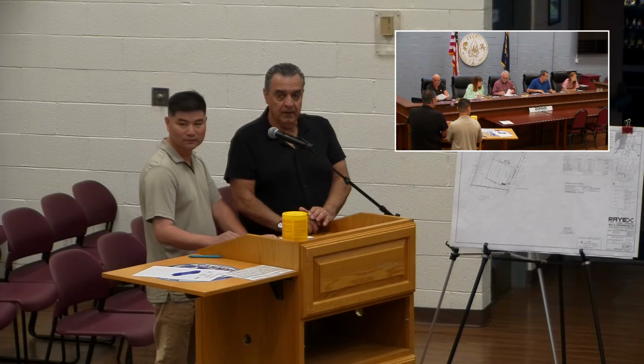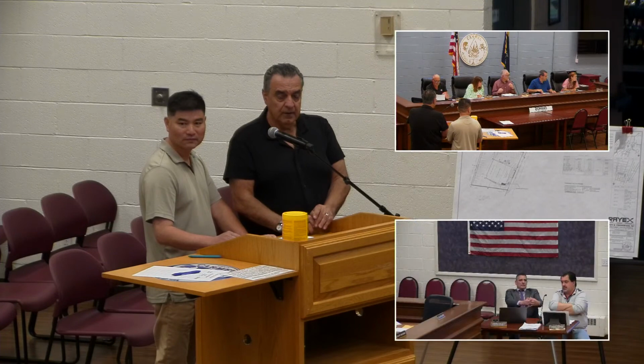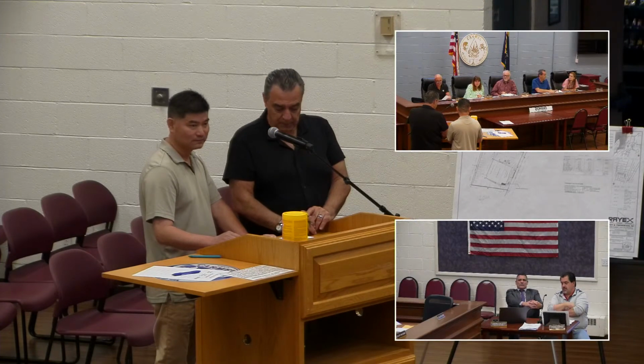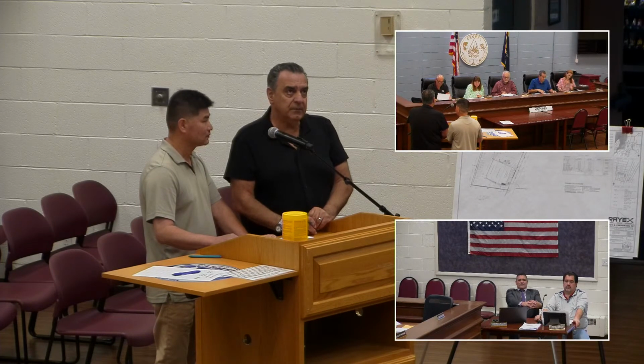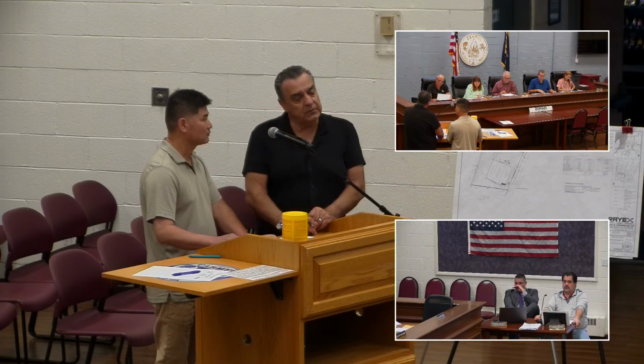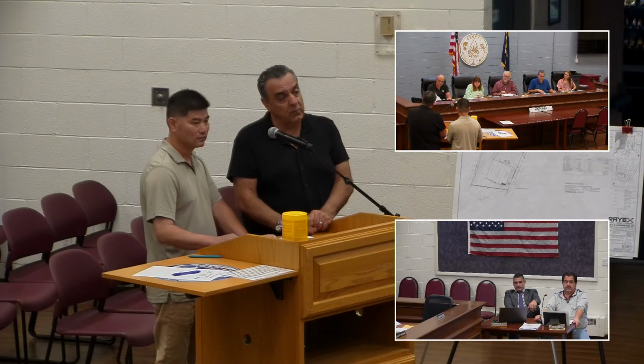The left side of the building had a jog that came out towards Route 6. Yes. And that's all gone. The building as it exists right now is about 200, 220 square feet smaller than what was originally there.